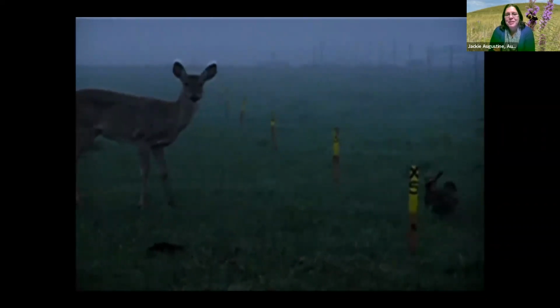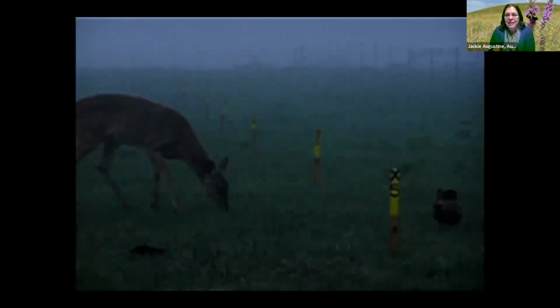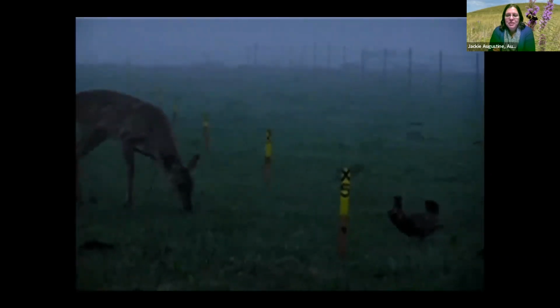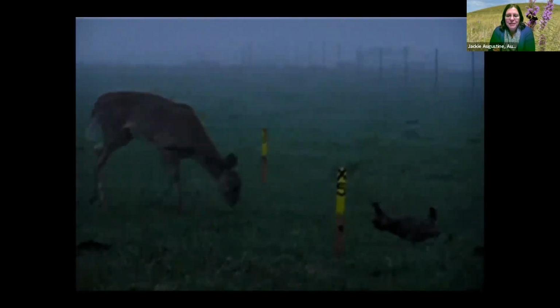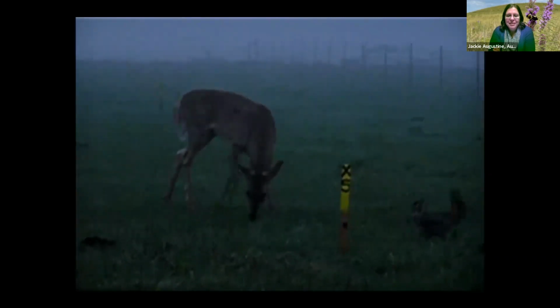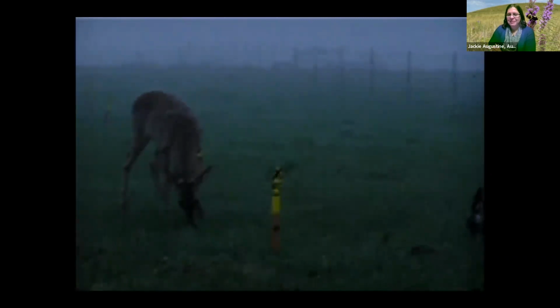And it was just so funny. And I think the prairie chicken's reaction is funny too. He's just like, I'm going to stand my ground. I'm going to display here to show you that this is my territory. And the deer is not impressed.